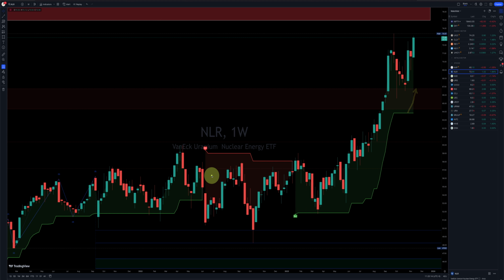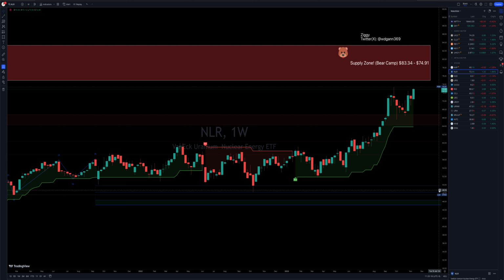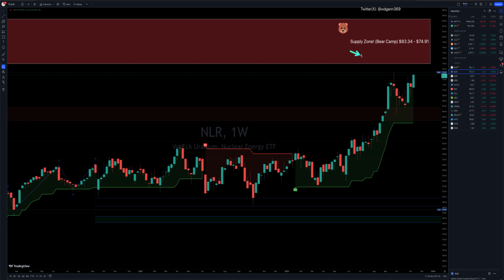NLR. That's a uranium ETF. And it hasn't penetrated the bear camp yet. It's between 83 and 74. You got this high right here of 73.37, and it hasn't kissed that yet, but it looks like it's on its way to do that. So let's see how we close this week. I'd like to see it close above that, showing that there's going to be strength to now penetrate the supply zone.